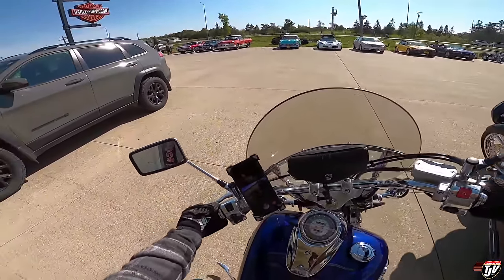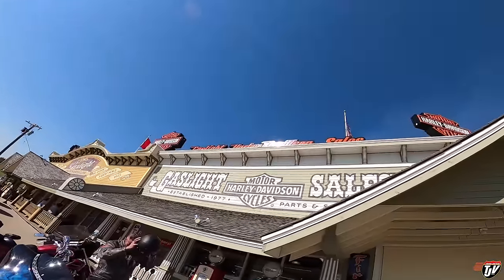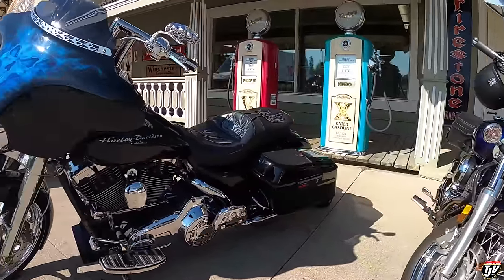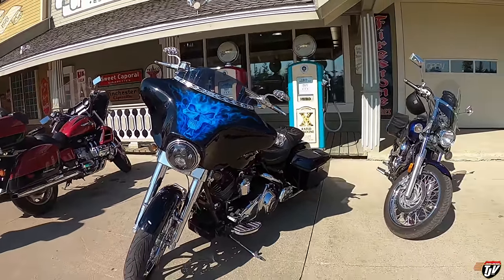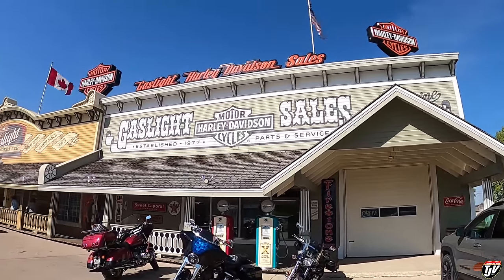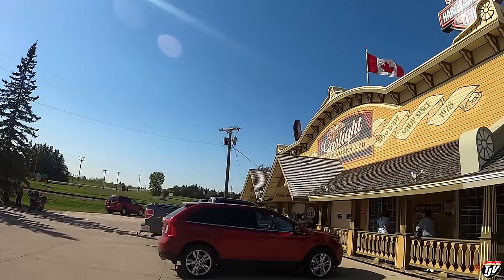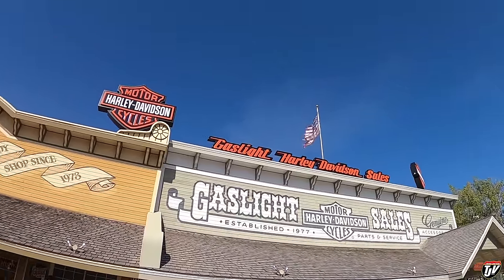This place is awesome. Harley dealership in Morden. Isn't this awesome? I think you need to replace that US flag up there, but you've got a new Canada one.